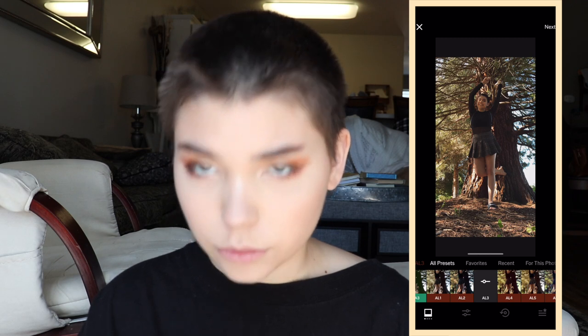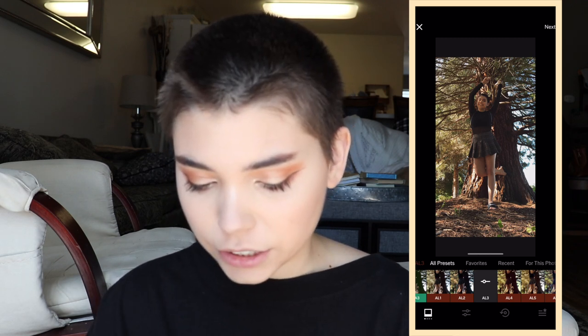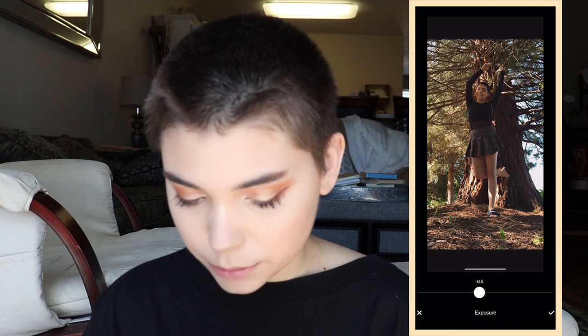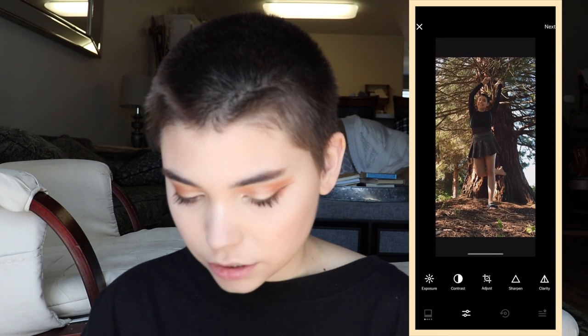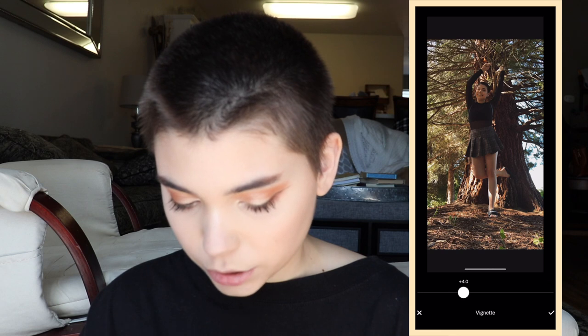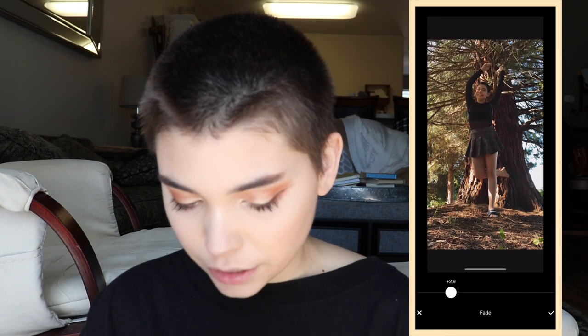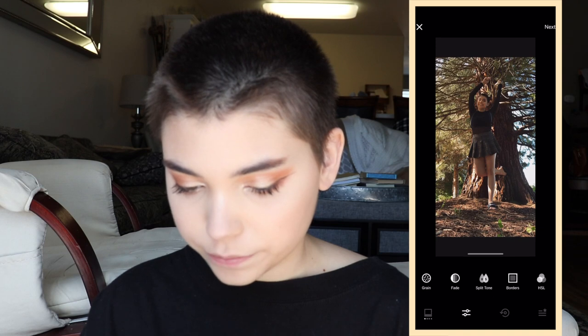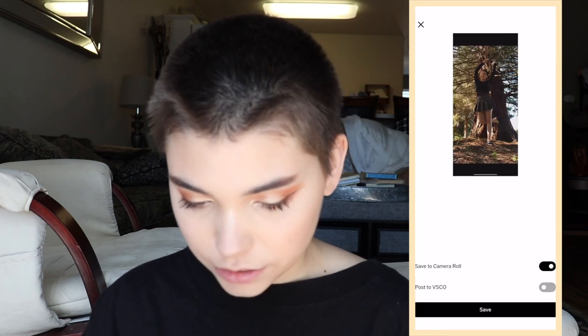I'll reel off what I used really quickly. I used the filter AL3 up to +8. Exposure is -0.5. Contrast is +1. Sharpen +1.7. Saturation +0.8. Vignette +4. Grain +0.27. Fade plus 2.9, sorry. And then nothing for the other stuff. And then you save it to camera roll and then yada, yada, yada.